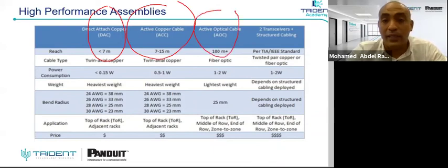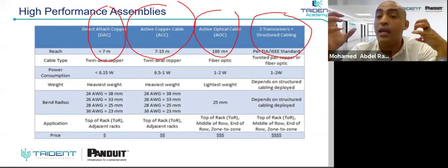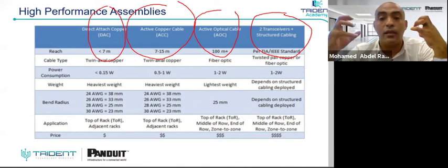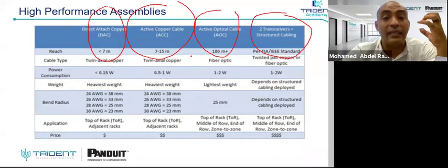This is also a comparison between the passive cable, or active cable, the DAC cable, also the active optical cable, and when you are using two transceivers and the structured cabling from both sides. As I said, the transceiver with the structured cabling system offers the most flexibility, but it will have a higher cost compared to when you are using DAC and AOC.